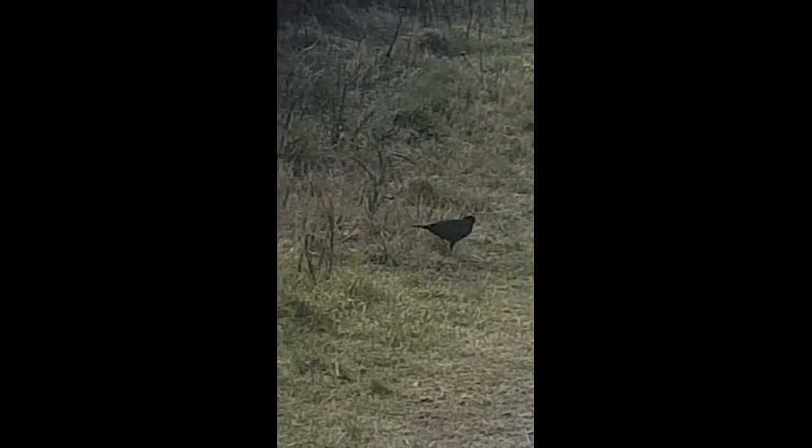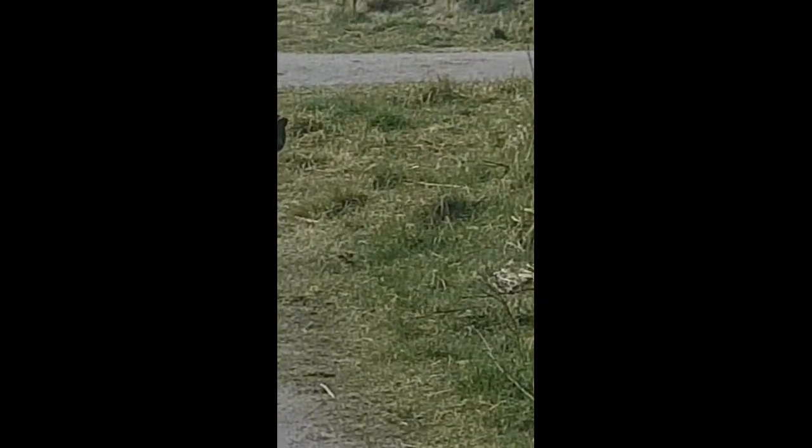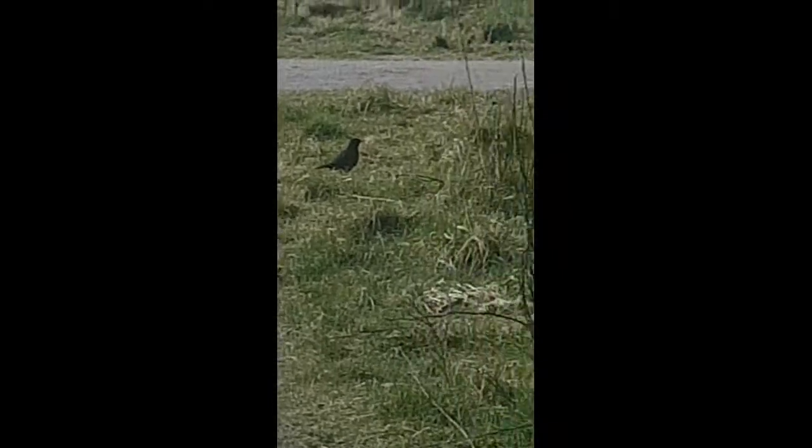And there was lots of wildlife about, a lot of birds and a lot of dog walkers and dogs out as well. And it's just amazing the view that you get from both sides of the Merkinch Point.